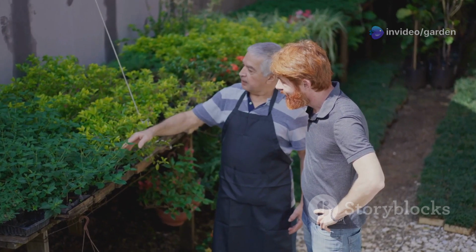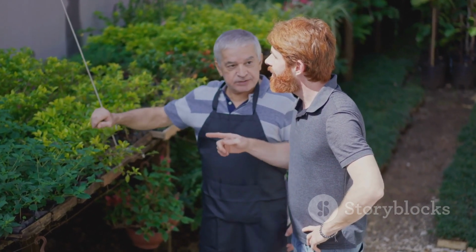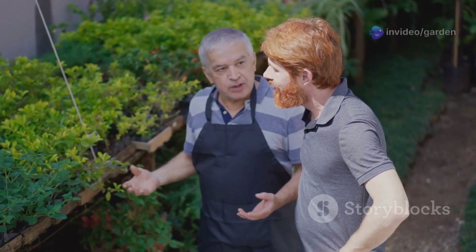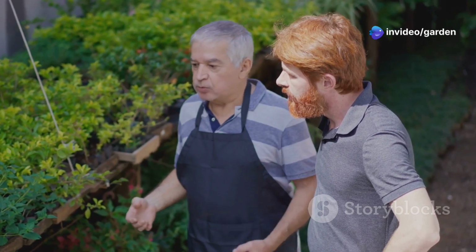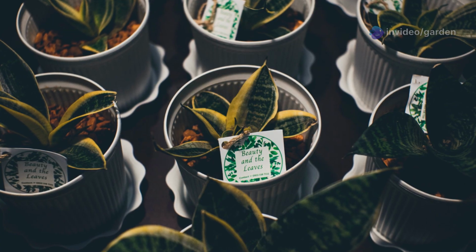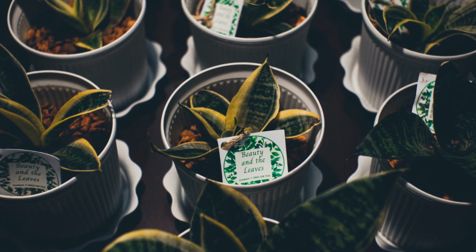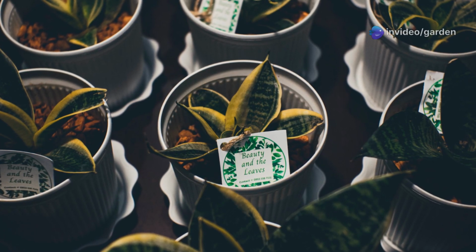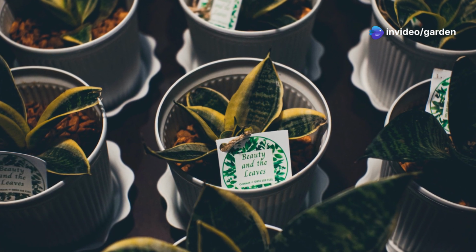Your local nursery or garden center can be a fantastic resource for finding suitable options. The staff are often knowledgeable about which plants perform best in your area, and they can help you select varieties that will thrive in your specific garden conditions. Don't hesitate to ask questions or seek advice. Many nurseries even have dedicated sections for drought-tolerant or water-wise plants, making it easier to find what you need. You might also discover new favorites you hadn't considered before.